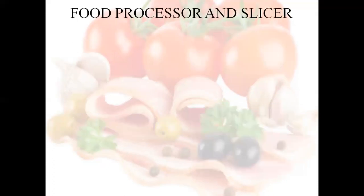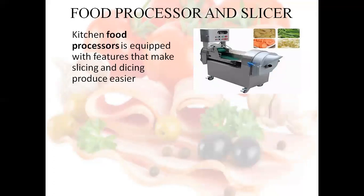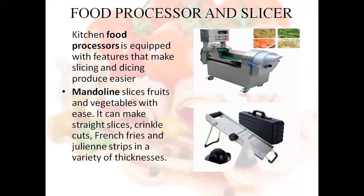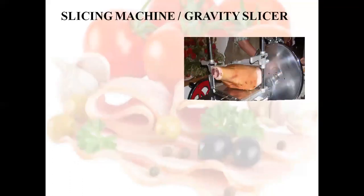Food processor, which makes a chef's job easier as it slices and dices uniformly. The processor is very useful in bulk production, and so is a mandolin slicer, which is more helpful in creative and decorative cuts. Next is a gravity slicer.